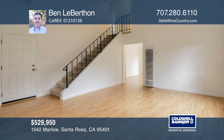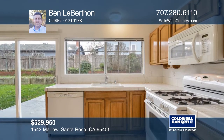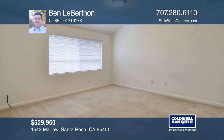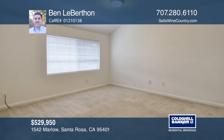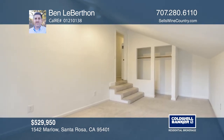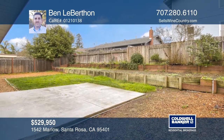This home features newer interior and exterior paint, laminate flooring, dual-pane windows, and a remodeled kitchen with newer cabinets and white tile. This hard-to-find five-bedroom home has one bedroom and one full bathroom on the main level. Enjoy the large park-like backyard, additional covered parking, and convenient location. Call Ben LaBerthon to schedule a showing.